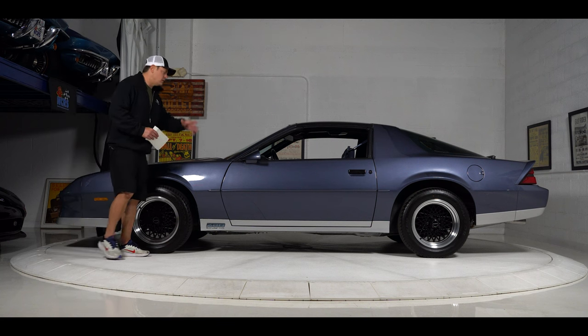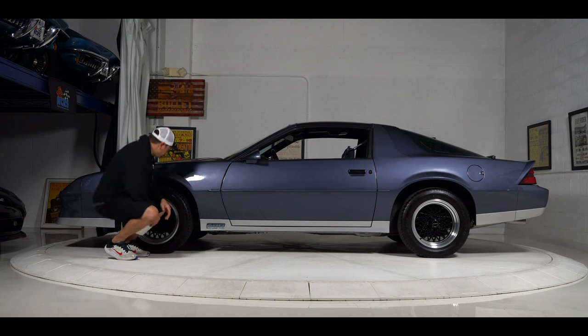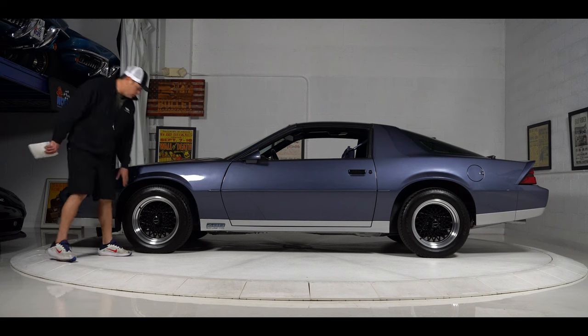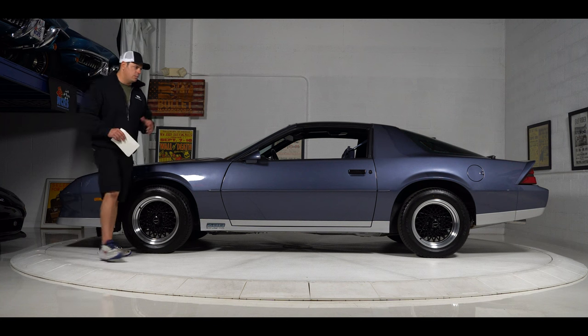In regards to the exterior, paint is extremely nice. The blue metallic looks great, and I love the interior to match the actual exterior colors. You do have black accents throughout, and I love the Z28 style wheels. These are also one of my favorite wheels because they remind me of the GNX or the Turbo Buick. A lot of guys put those on there.